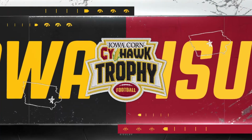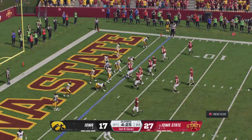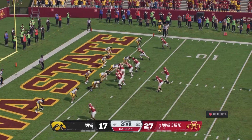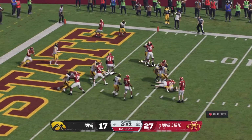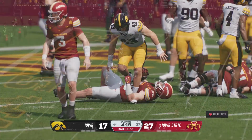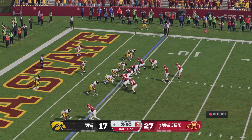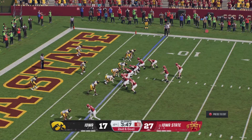Iowa State sending the offense back out. They are in business, starting this drive inside the 10-yard line. Trying to barge their way in. Stopped in the backfield. He's going to lose 3 yards on the play. They lost ground on 1st down. Now 2nd and goal from the 5.